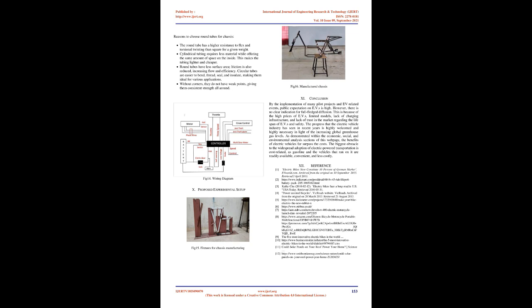Acceleration force. Acceleration force is the force that helps the vehicle to reach a predefined speed from rest in a specified period. The motor torque bears a direct relationship with the acceleration force. Better the torque, the lesser the time required by the vehicle to reach a given speed. The acceleration force is a function of the mass of the vehicle. Acceleration force is calculated as follows.